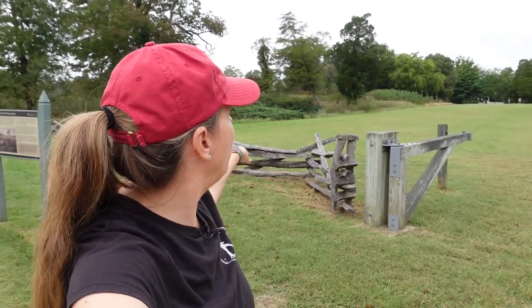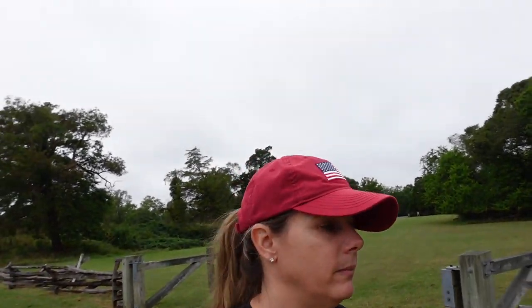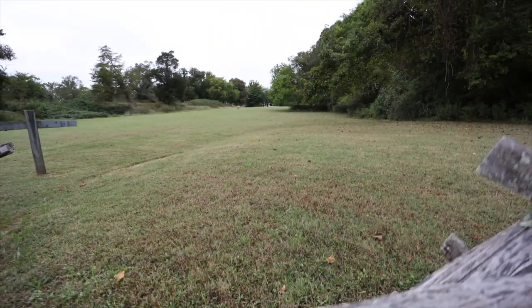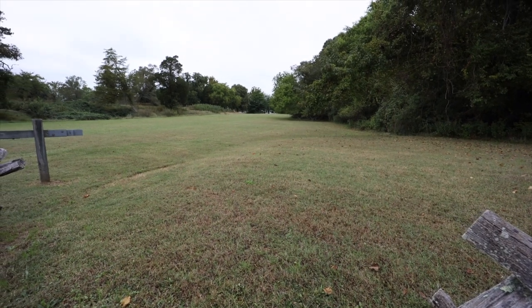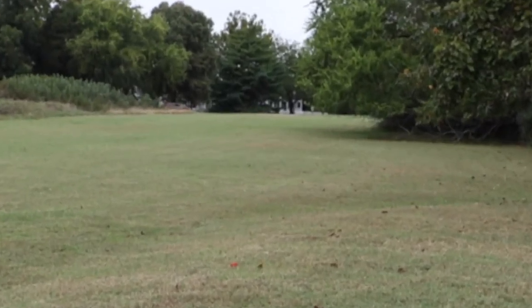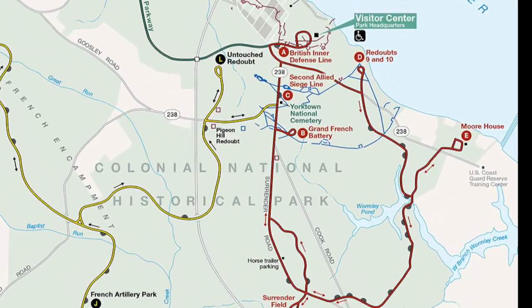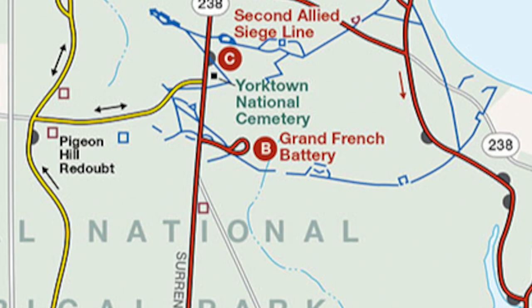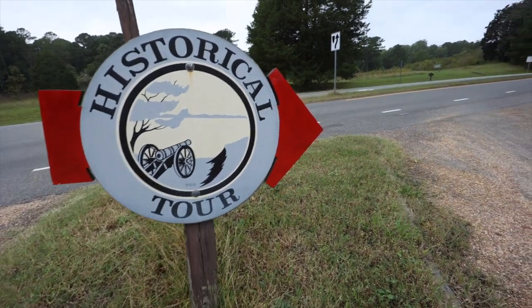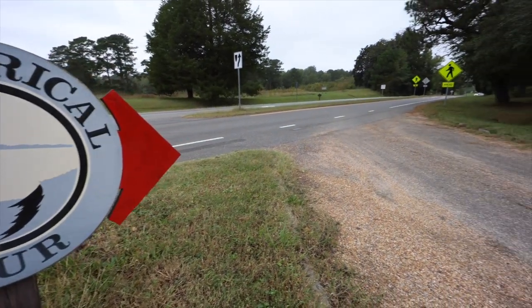So you just follow these markers, and it's almost like a Gettysburg type thing where you drive around the whole battlefield. When you do this battlefield tour, all the red lines are for the British side. It does the British side of the battlefield first, and then it goes yellow, and the yellow is all the Allied side. Allied, in this case, would be America and France.